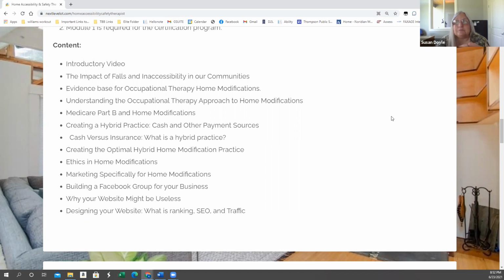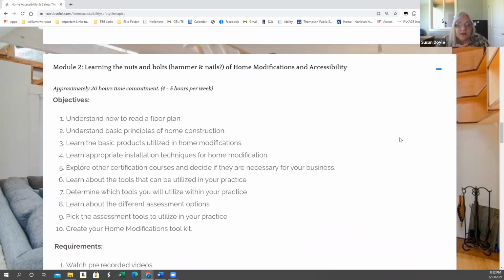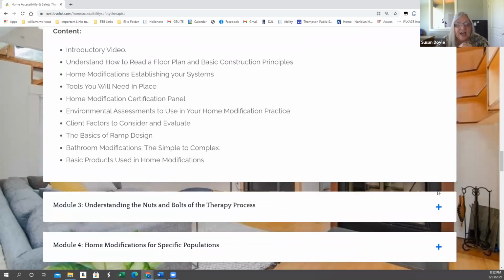AOTA has very clear ethical guidelines related to those things and how that impacts our judgment when we're working with clients as a therapist. We go through what that looks like, learning the nuts and bolts, things like learning to read a floor plan, looking at home modifications, getting your systems, what tools and things you take with you when you first go, what assessments you can use, what client factors you need to consider, basics of ramp design, basics of bathroom modifications, some products to use, those kinds of things.